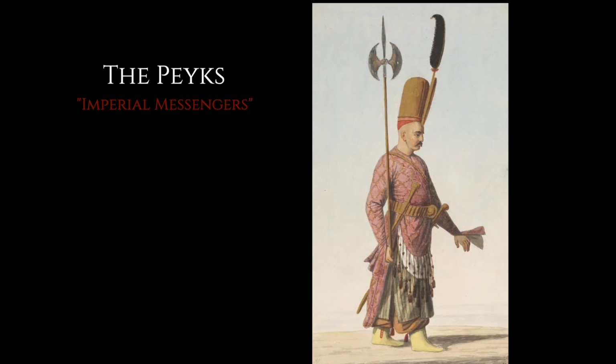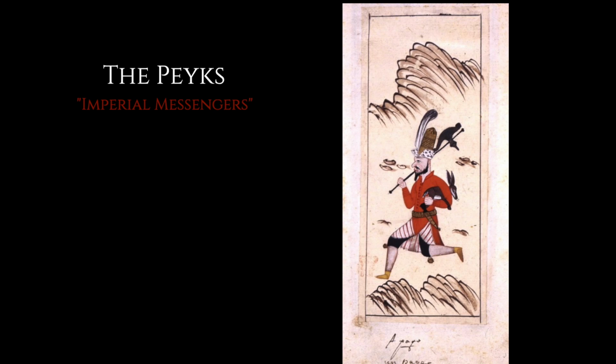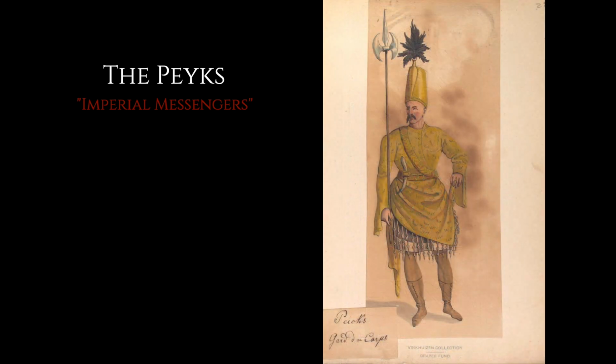Trained from an early age, the Payıks would undergo intense physical training and diet, and it was expected that an experienced Payık could walk approximately 16 to 18 hours non-stop with a stable speed of 7 to 8 kilometers per hour. It was an obligation for all Ottoman citizens to give water and food to Payıks during their trips around the empire.